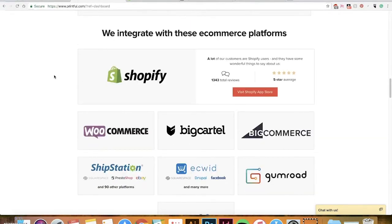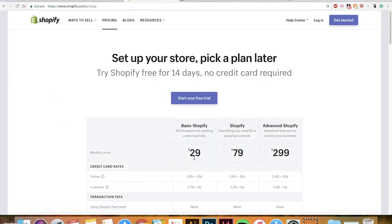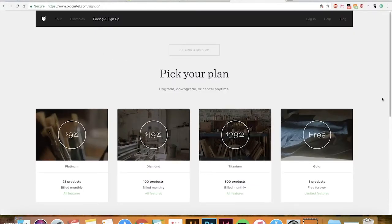So you have to set up an online shop as well, and they have some great options of what you can set up. For example, Shopify, if you want the basic version, costs $29 a month to set up. BigCommerce, $29.95 a month to have your online store. Big Cartel is pretty cool because let's say you only have 5 products, you can open your free shop and don't have to pay anything a month. And then as you get more products and more ideas, you can move up to $9.99 a month to have 25 products, and then maybe move up to 20 a month.